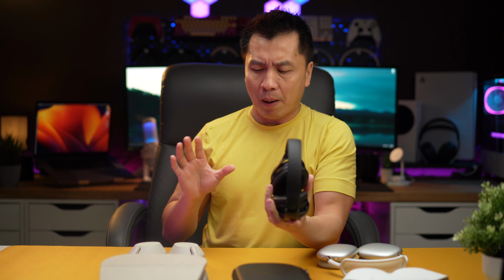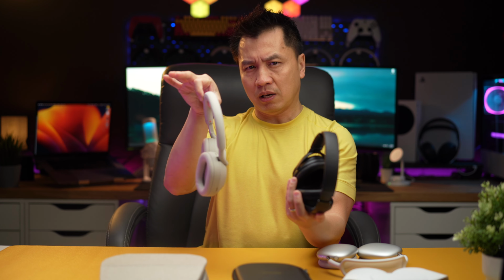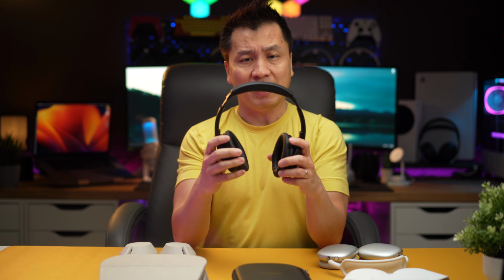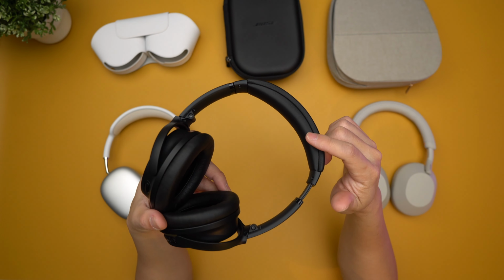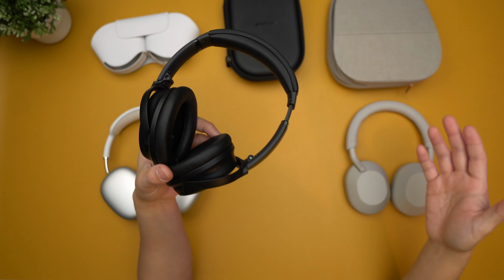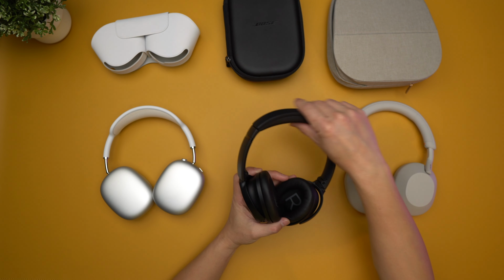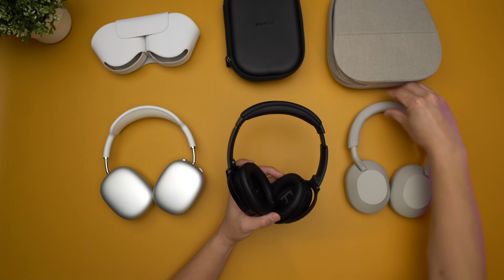Not as light as the Sony though. I don't know, there's something about it. Maybe the Sony's thin headband makes it feel lighter. But my wife says that the Sony feels lighter, which I agree with her as well. In terms of the headband, the Bose actually feels pretty good. It feels just like the Sony, to be honest with you. The leather feel on it is just premium.